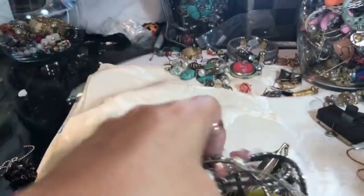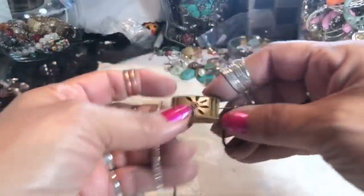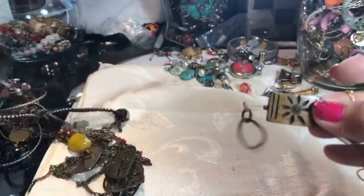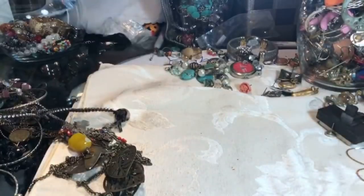If anything else pops up, I'll let you know tomorrow. Oh, here's a cute little piece of something. Yeah, lots of crafter stuff in here for sure. But I think I lucked out with the pen, the sterling, lots of good stuff. I think it was a great bag for $20.